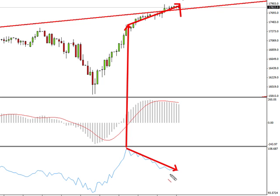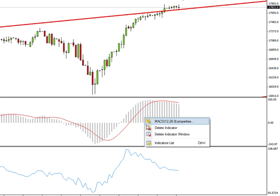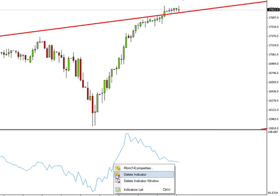Nothing's guaranteed in trading, but when you've got MACD saying sell, momentum saying sell, you've got massive resistance on the monthly chart, and price bars are saying a potential sell because there's so much indecision there. Look at that indecision. And then I'll back it up further, so let me just remove those.